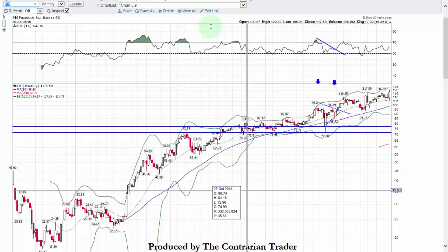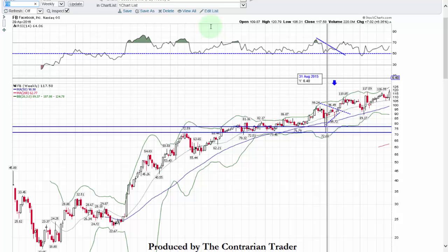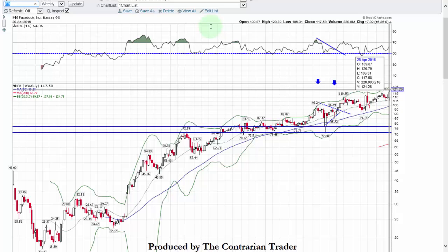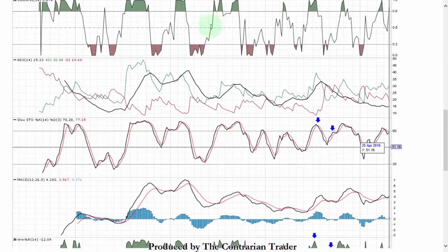Next chart up, Facebook. Weekly chart. The uptrend continues. They blew away numbers, very, very strong earnings. This is certainly not a short. It's a potential buy. It's a buy on a breakout above last week's highs, which was 120.79. Volume was good. Indicators are looking really good.